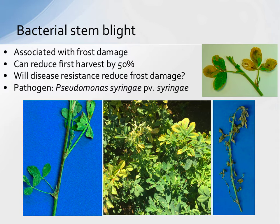The pathogen is called Pseudomonas syringae pathovar syringae, and here are the symptoms. You first get water soaking on the leaves. Then there also can be lesions on the stem that are first water soaked and then become brown with bacterial exudate. In the field, you see a lot of yellowing of the foliage and stunting. As the pathogen becomes systemic, it also starts a wilting phase of the symptoms, and you can have complete wilting and stunting of stems.